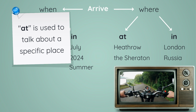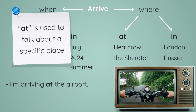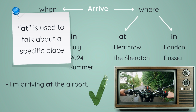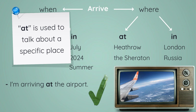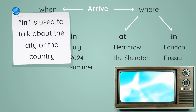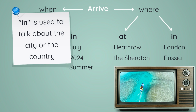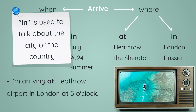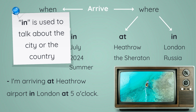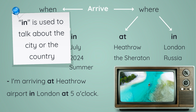Now, whether you give the actual name of the airport or the actual name of the hotel doesn't matter. Even if you said, I'm arriving at the airport, okay? You don't give the name of the airport, that's okay. You still have to say at the airport or at the hotel, okay? Or at the office, for example, because it's a specific place. Then, if you're going to talk about the city or the country, you need to use a different preposition. This time, you have to use the preposition in. So you would say something like, I'm arriving at Heathrow Airport in London at 5 o'clock. All right? So now you've got where and when in one sentence, which is actually how it is in real life, right?